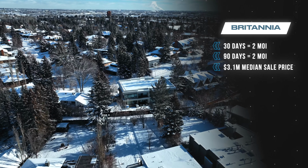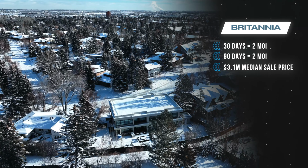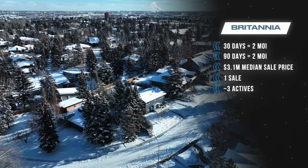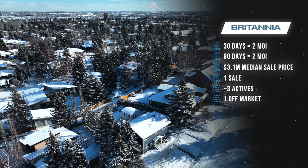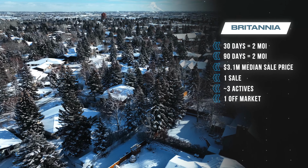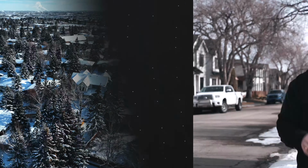So this is a very different neighborhood than the rest of the ones we're going to suggest, but they only had 1 sale last month. There are only a few active places and only 1 went off market. So it's an exclusive area, but one to really have on your radar if that's the price range you're considering. Another neighborhood you might want to consider is called Richmond.